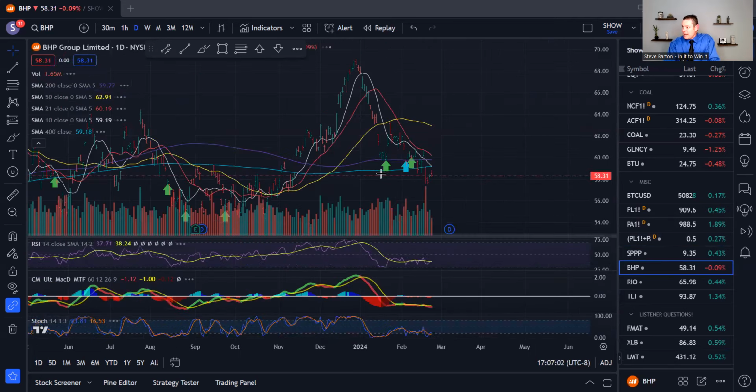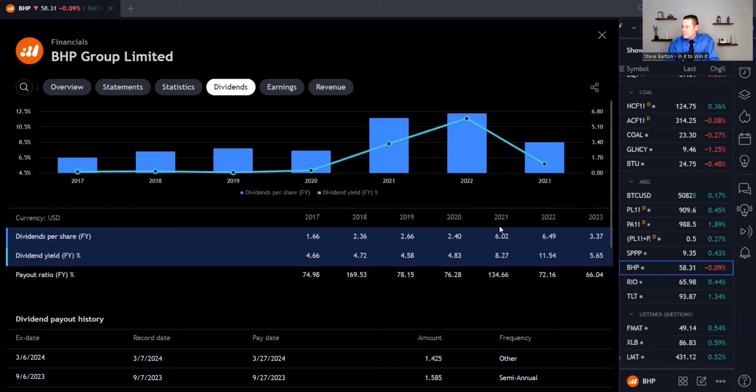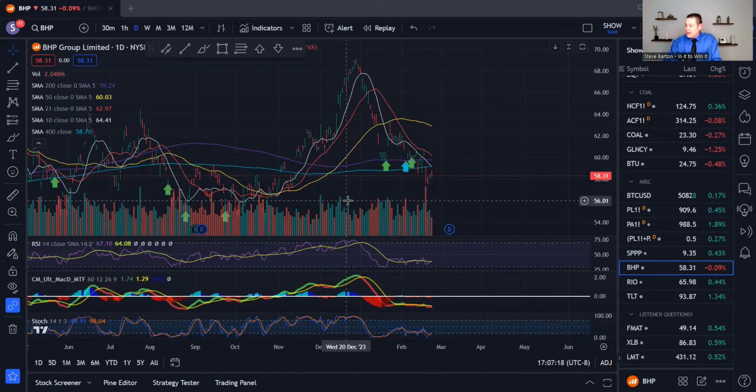All right, and BHP, so much for our textbook entry here of hitting the 200 moving average and the Fibonacci. That dropped to the downside, probably because of this approaching dividend. We thought it was priced in, but doesn't look like it is. Also, they are basically halving their dividend. I'm not really sure why, other than maybe low commodity prices coupled with inflation. If anyone knows why the dividend went down, would love to hear it.